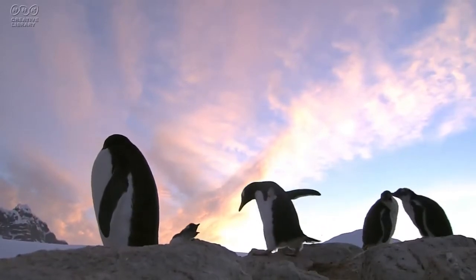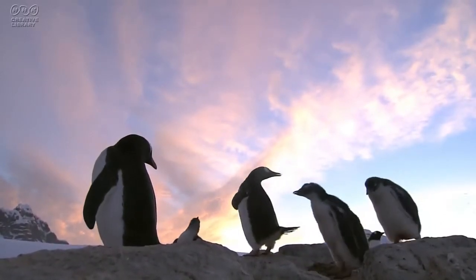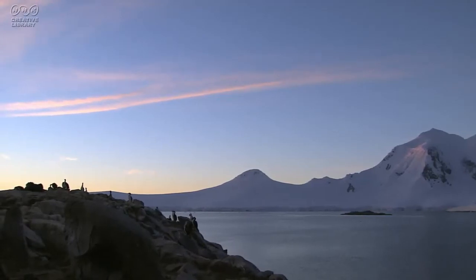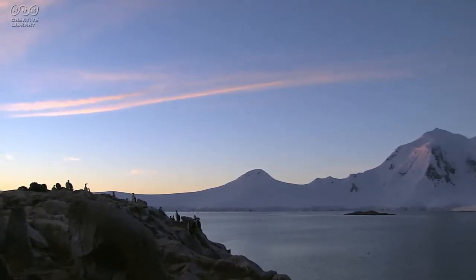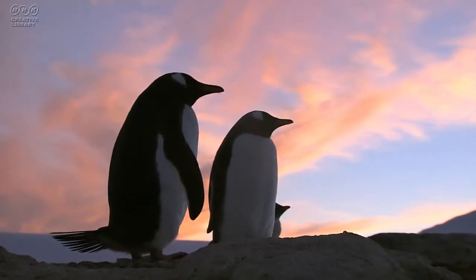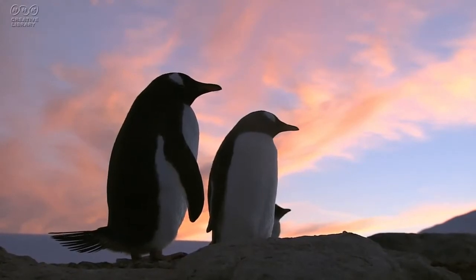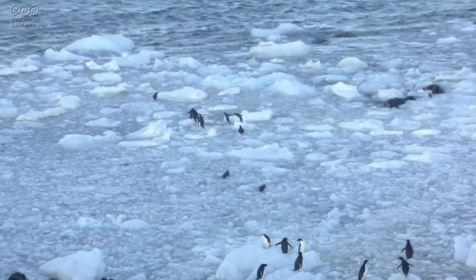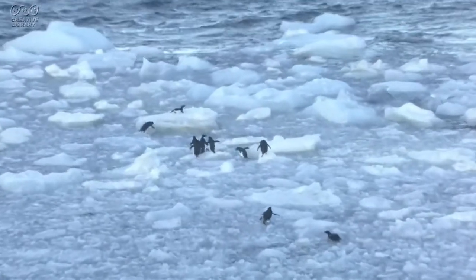Gentoo Penguins and Chicks. The sun on the Antarctic Peninsula rarely sets in summer. The sun comes up in 2 hours. Adelie penguins are moving.